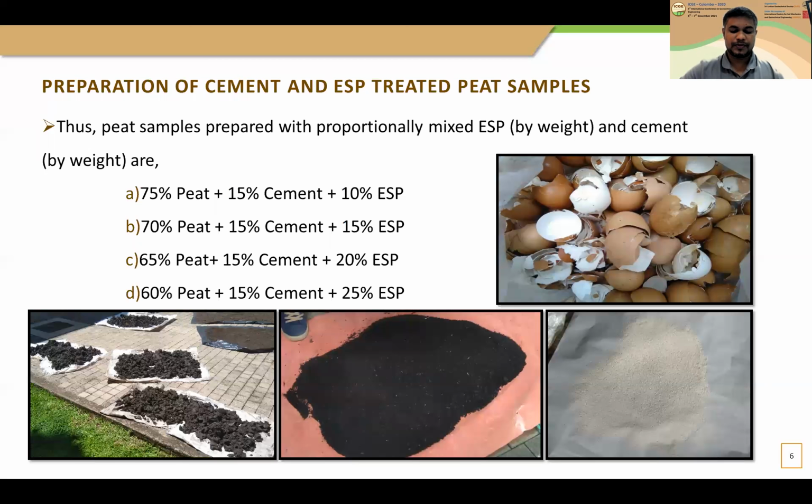Approximately 400 eggshells were collected from 2 restaurants in Wadduwa town in Sri Lanka. They were washed well and sun-dried for 3 days. Dried eggshell waste was ground using a kitchen grinder and then passed through the sieves. About 4 kilograms of eggshell powder was prepared. The peaty samples with smaller particle size were collected for tests because of the availability of larger surface area for fast and more effective chemical reactions.